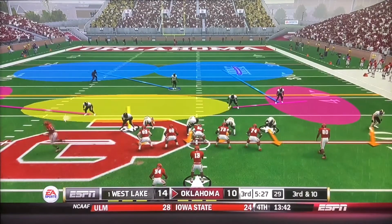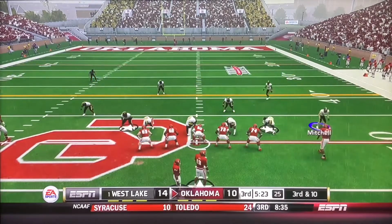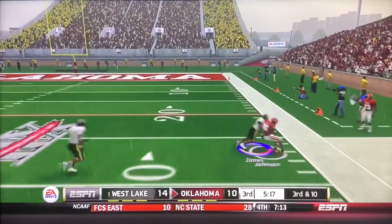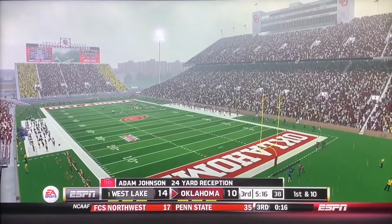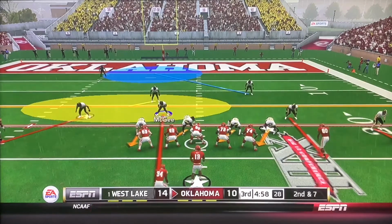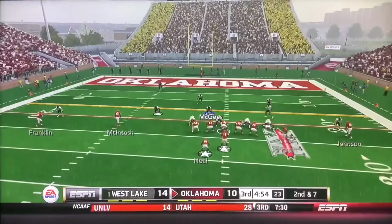Third and 10 now for the Sooners. They have it pretty much at midfield. Let's see if they can convert. Rodgers and Neal in the backfield per usual. As Rodgers is clobbered by Mitchell, however, he's going to get it to Adam Johnson. How many players with the last name Johnson does this team have on offense? Jesus. Wide receiver Ollie Johnson, wide receiver Adam Johnson, and tight end Terrence Johnson. That's three right there. That's really weird.